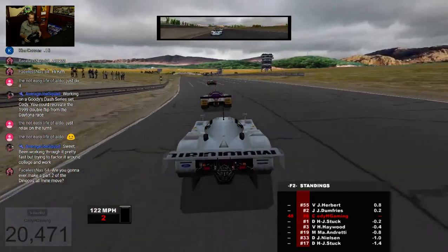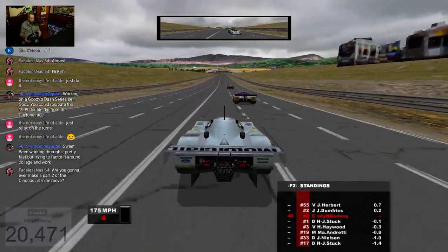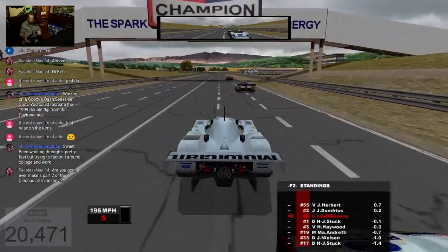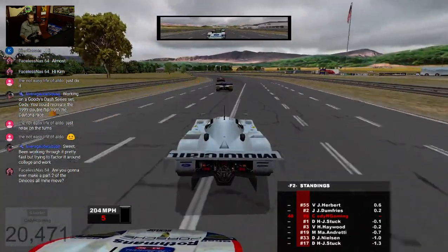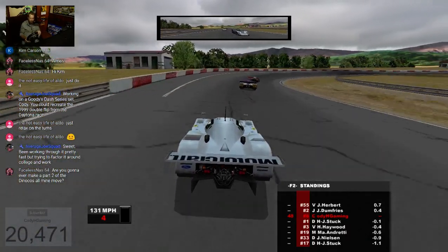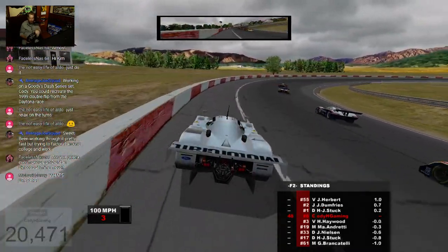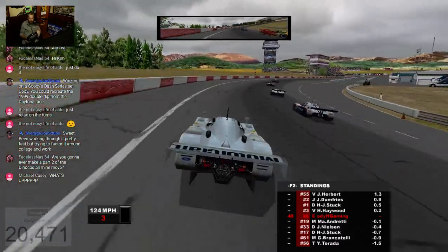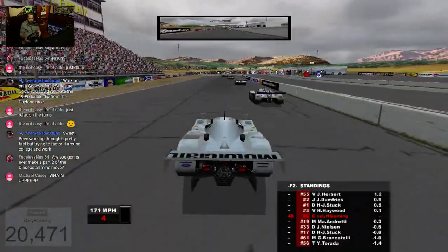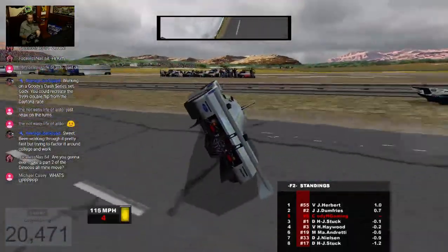How about that pass? Ooh, that almost got up to 210 miles an hour right there. Alright, is anyone going to be too wide? Anyone? Am I just going to have to try plowing through into these cars right here? Nope.